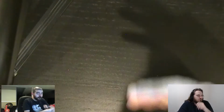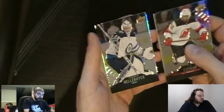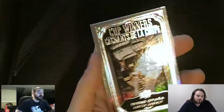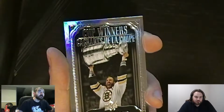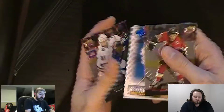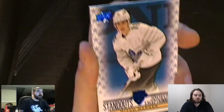For base cards, we get PK Subban and Connor Hellebuyck. And then inside, we have the Cup Winner. Inside the insert is a Cup Winner for Zdeno Chara in 2011. Who just today broke signing in Washington. Yeah, for $795,000. For base cards, we have Sean Monahan and Steven Stamkos. And then the insert is the All-Star Standout for Mitch Marner.